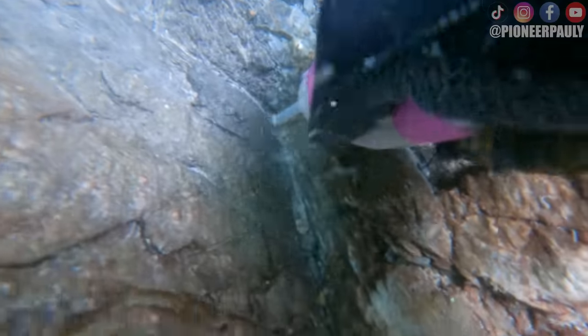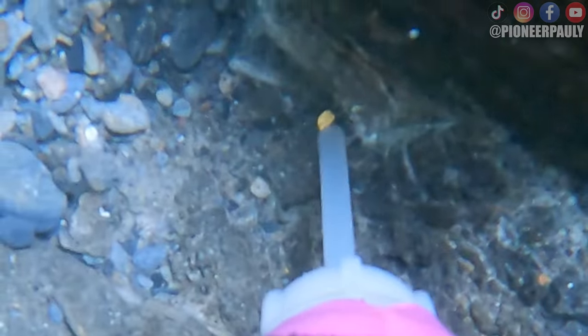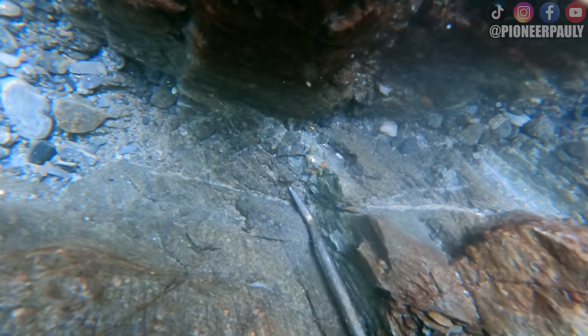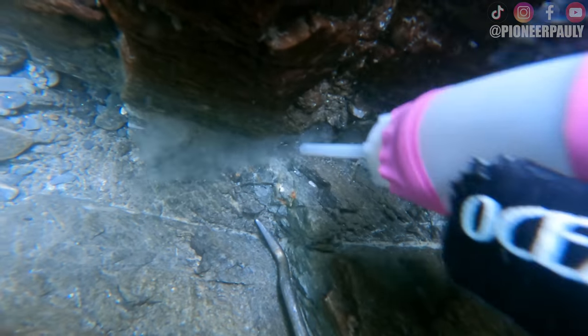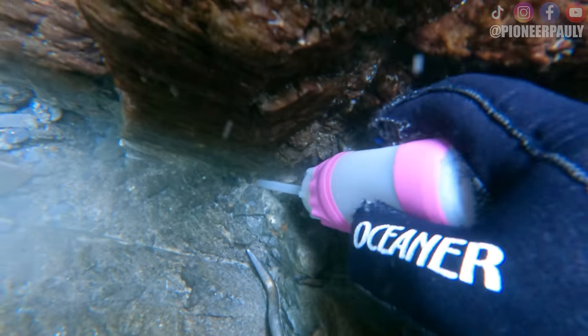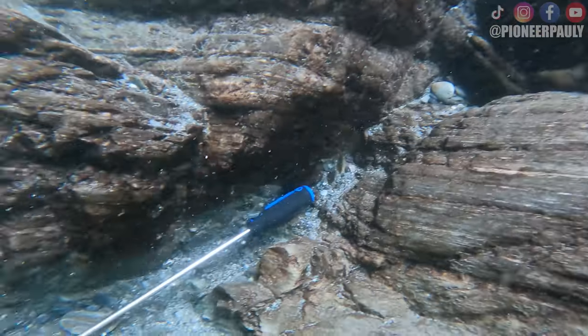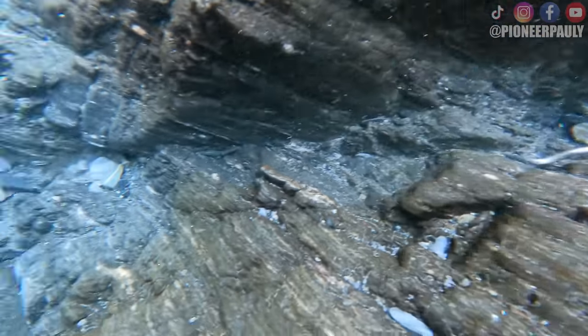It's not often you spend more time sucking up gold than you do moving material. So if I have trouble holding the camera straight, that's why. After I suck up these pieces of gold, I'm going to move to the next crack over. But first, I just want to show you how small of an area I work to get that kind of gold.